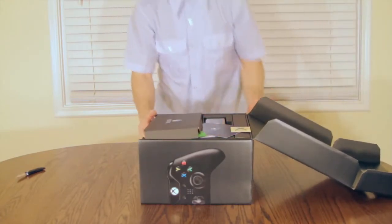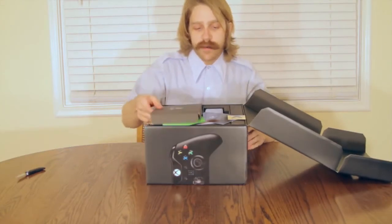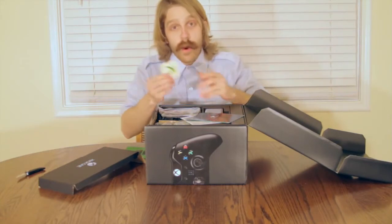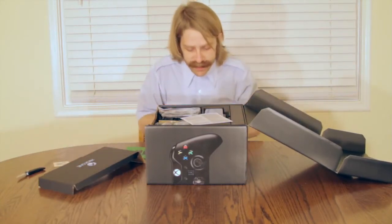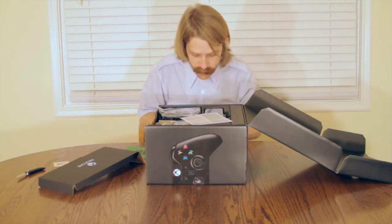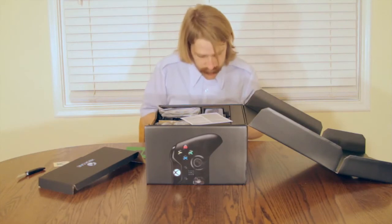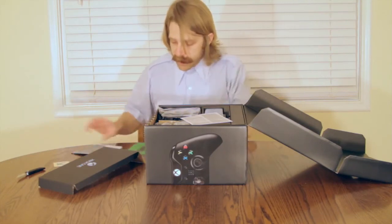I like to start with the paperwork first. The paperwork's the most boring. We'll get to the better stuff as we go. But right here, it looks like we have our... Whoa! Comes with a sticker. I didn't expect that. But we also got an Xbox Live Gold trial. It looks like it's 14 days. And then we also got our code for the Day One exclusive content.